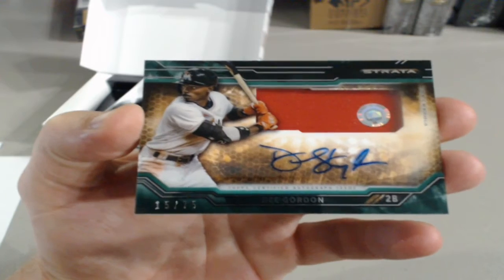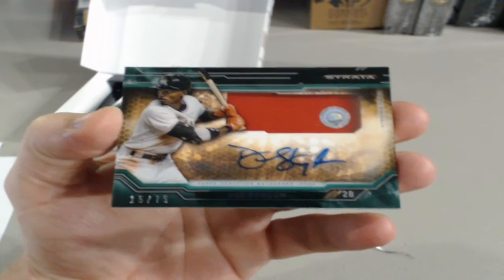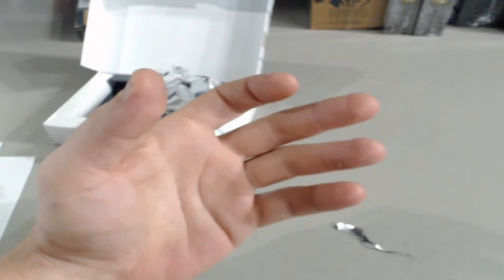Fan of cards, 1, 2, 3. Nice hit. Red. That would be a 1 of 1. Wong Ho Kang, 1 of 1 autograph. Red's usually a 1 of 1. I knew it wasn't Supreme. And Strata it is too. Awesome. Another 1 of 1 for the night. Pulled a couple already.